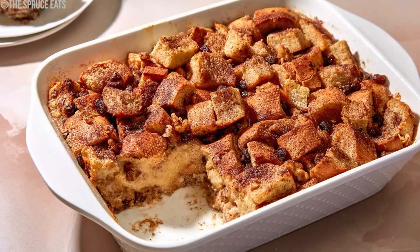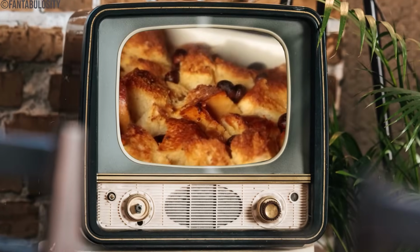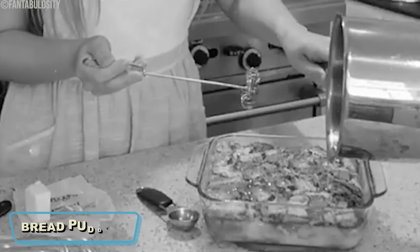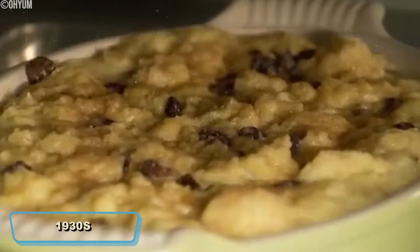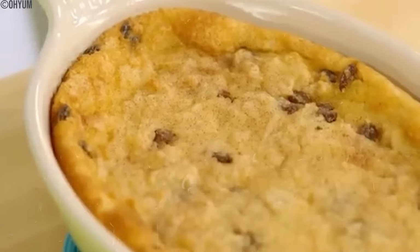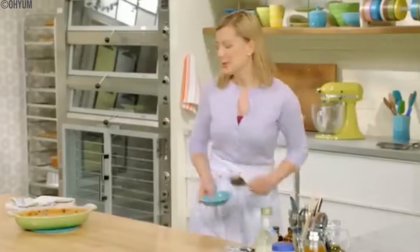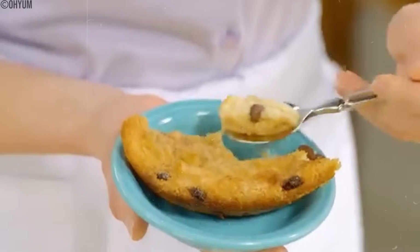Let's hear the dish that turned leftover bread into a comforting and satisfying treat. Today, I'm going to show you how to make the most delicious bread pudding recipe. Bread pudding became a cherished dessert across the U.S. in the 1930s. It was trendy in regions where families sought to make the most of leftover stale bread. This dish was famous for its ability to transform simple everyday ingredients into a comforting and delicious treat.